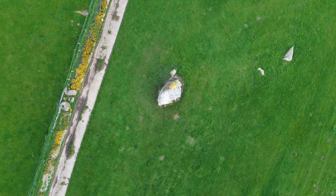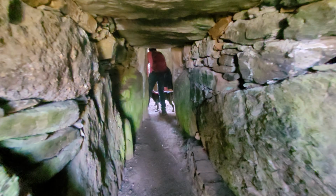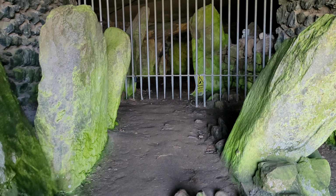So, what I'm saying is, the implication from the summaries of the excavation reports kind of make out we know more than we do. But it seems the strongest theory is that Carreg Samson was once covered by a large mound of earth and stones, and that there would have been a very similar passageway to the reconstructed passageway at Bryn Celli Ddu and the suggested passageway at Barclodiad y Gawres.